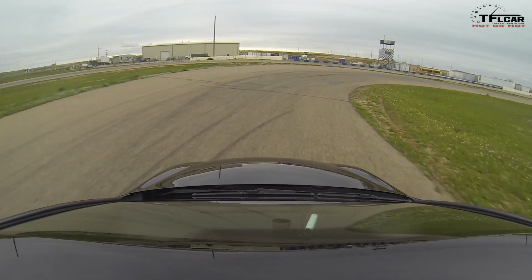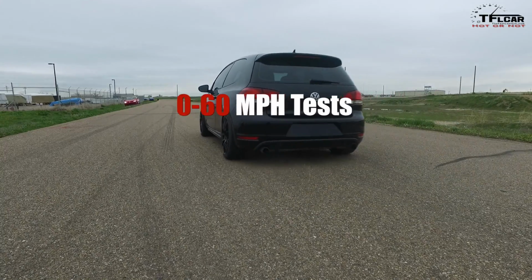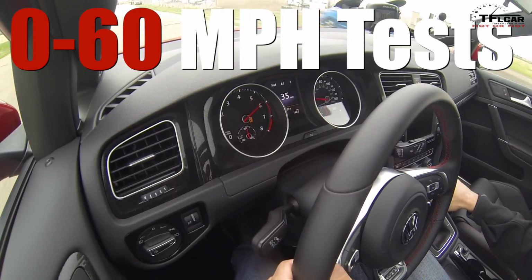Yeah, and the best way to determine that, besides the track, is also doing the 0 to 60, which you did. So let's go back to the track and show these guys what happened between tuned and untuned. Perfect. Remember, everything we're doing here is at altitude.